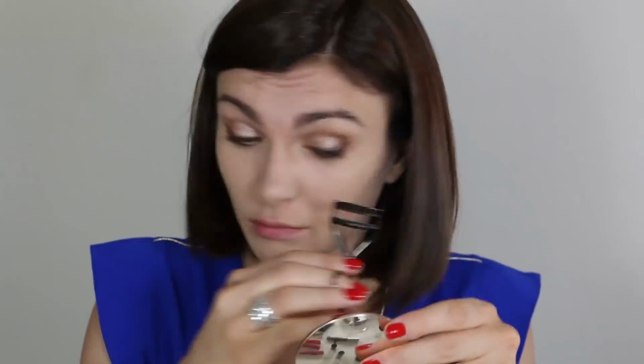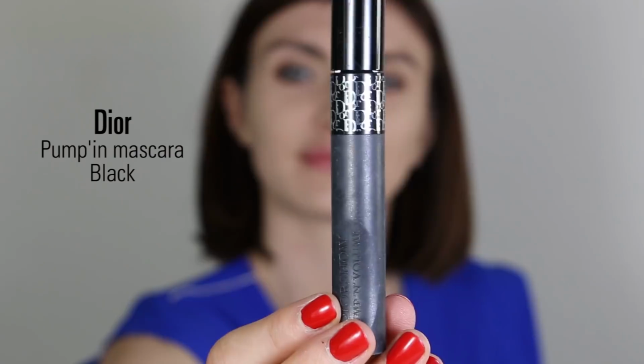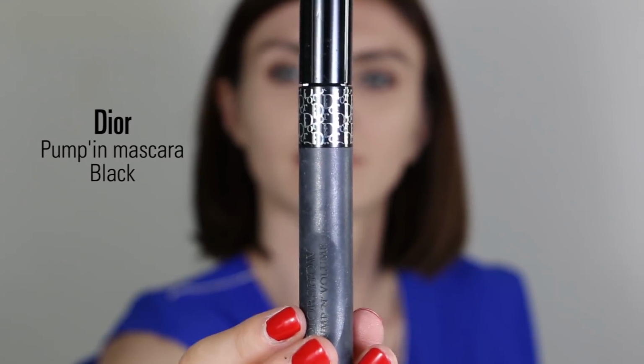As you know, I have really straight lashes, so I always do that before I apply mascara. My mascara is the Pump'in mascara from Dior. It's really a strong volumizing mascara, so if you like really black, intense and volumizing mascara, this one is for you. I really push the product at the root of my lashes, and I just follow my lashes after, and I really like it.